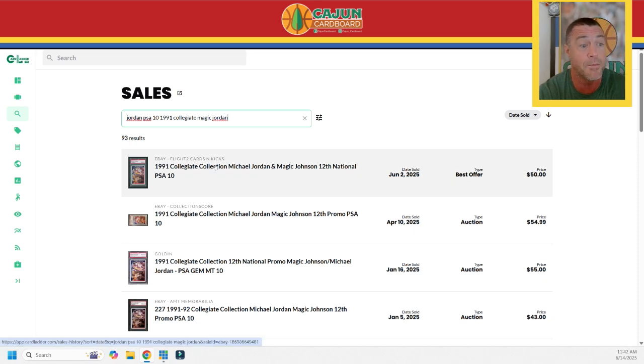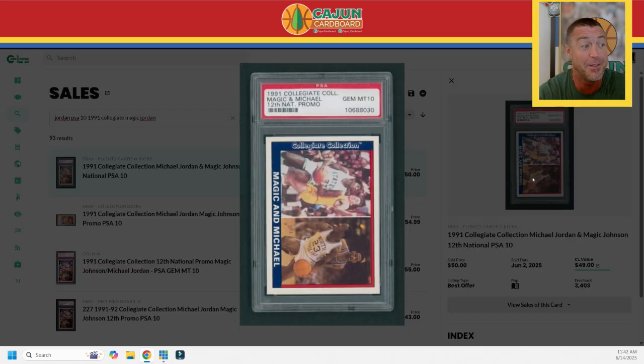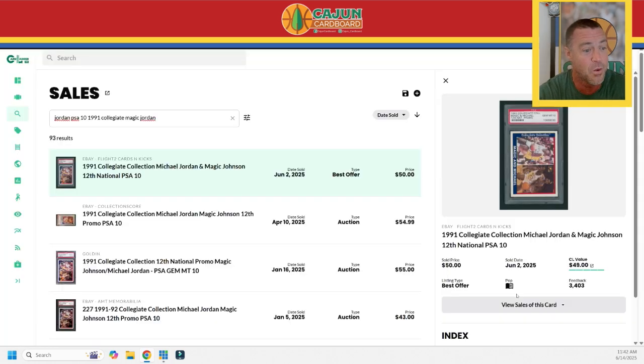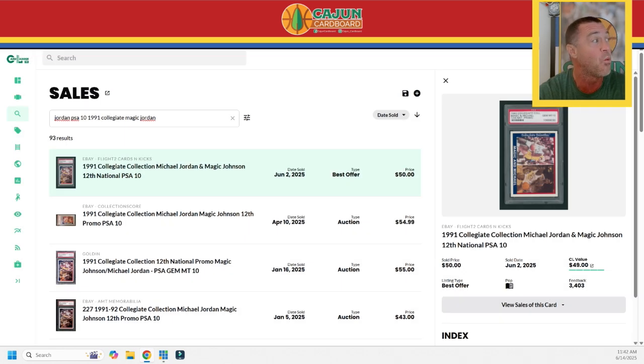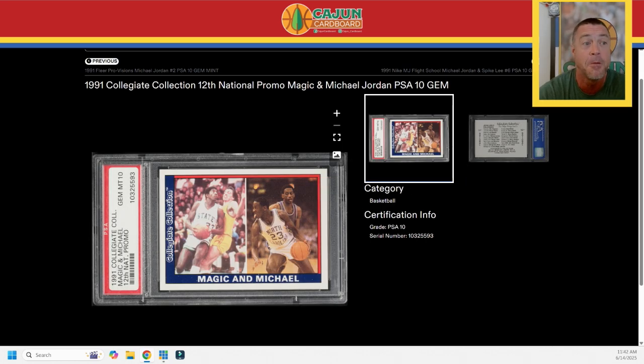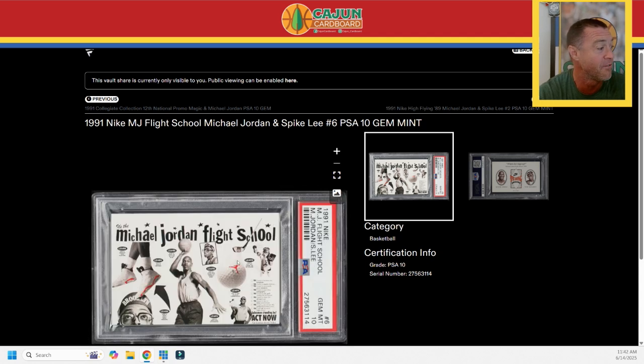That's great. Sorted by date sold. Okay, now we know it is not valuable. It is a $50 card from the 12th National Promo. I guess that means it was given away at the National. Check it out. Half of them grade PSA 10, and there's 1,483 PSA 10s. If you want to find a way to make a card worth not very much, put 1,400 PSA 10s out there and you'll get what you're looking for.